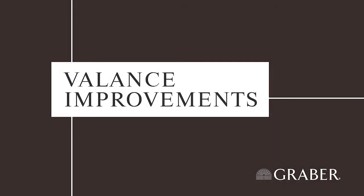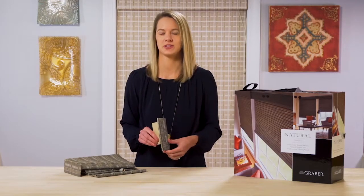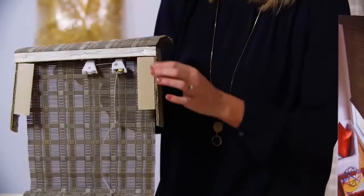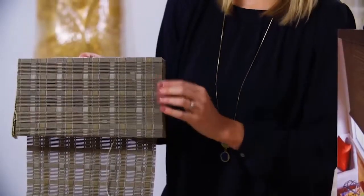In addition to the visual updates, we've made significant improvements to the functionality of our shades. First and foremost is our new Valance Hard Return. The new return is easy to install and keeps the valance flat and crisp no matter the position of the shade. Simply attach the side of your return to the headrail, remove the piece of double-sided tape, and secure the front of the valance to the side of the return.